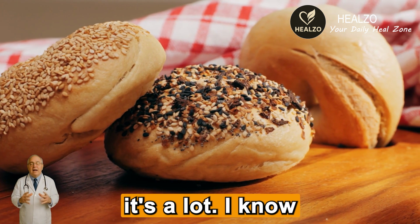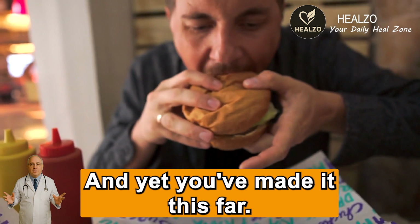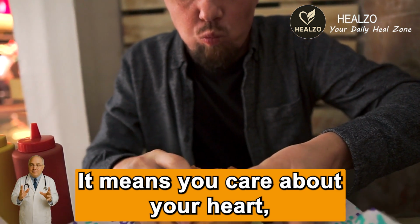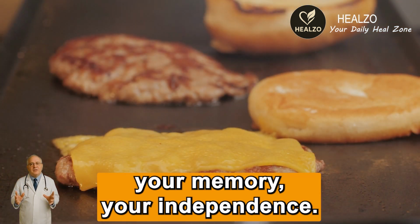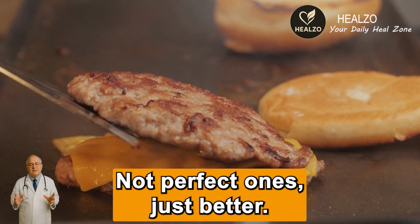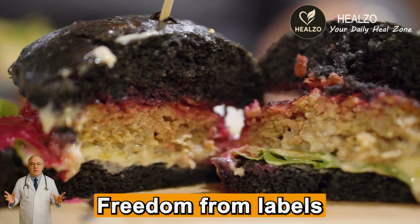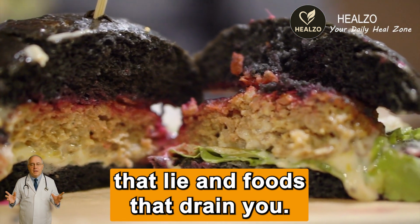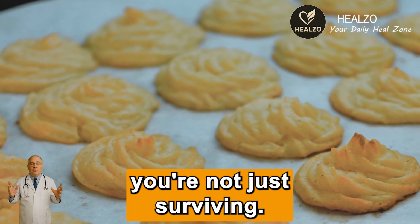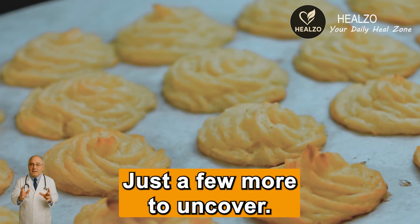It's a lot, I know. 9 slices, 9 quiet threats. And yet, you've made it this far, which already means something. It means you care about your heart, your memory, your independence. And it means you're ready to make better choices, not perfect ones, just better. This isn't about fear. It's about freedom. Freedom from labels that lie and foods that drain you. So, if you're still with me, you're not just surviving, you're learning how to thrive. Let's keep going. Just a few more to uncover.